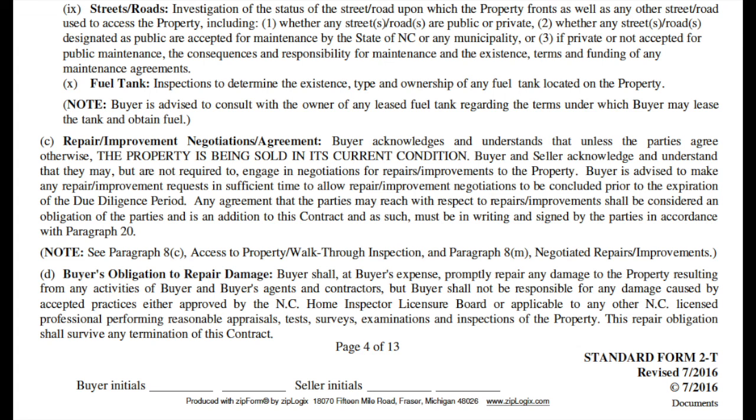Section D is buyer's obligation to repair damage. If you or I or our inspector or appraiser or somebody is in the house and messes something up, then we are responsible for fixing it or making sure that the inspector or appraiser or someone fixes it back to the way it was. So that's, if you break it, you buy it, sort of. But you definitely want to make sure that if anything is damaged and you don't move forward with the purchase of the property, that it's fixed. So this is the end of page 4. If you would go ahead and initial that, we can move on to page 5.